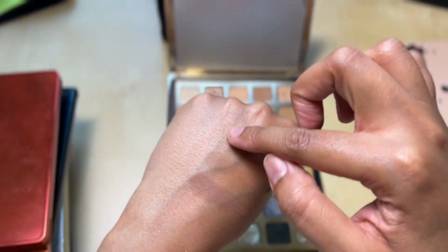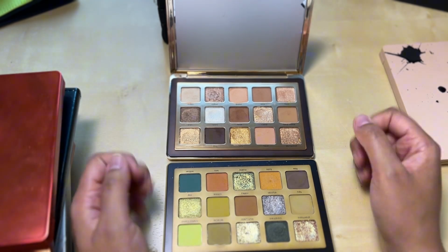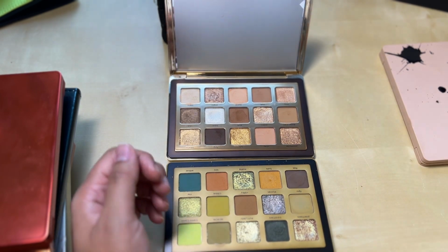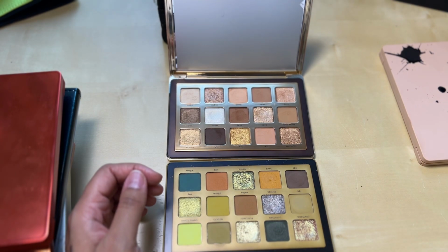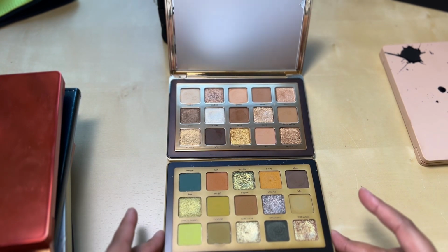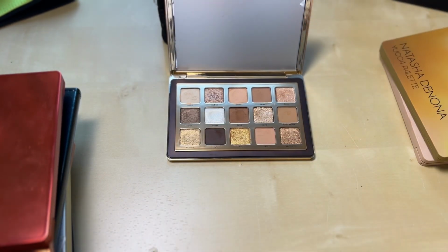Overall, the Golden palette is leaning warmer, which I honestly like. I'm more of a warm palette person myself. I think I can wear neutrals and warms, obviously, but I think I prefer warms. I think it's just easier to work with on my eyes or my complexion, maybe. I don't know. But yeah, so no real differences for that.